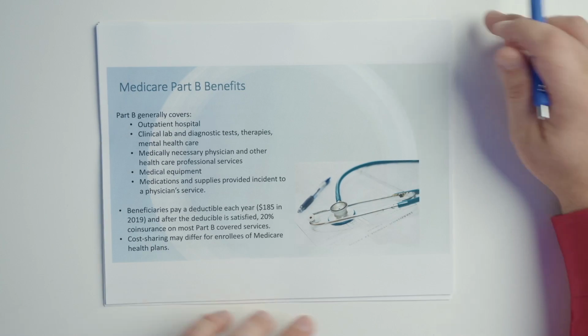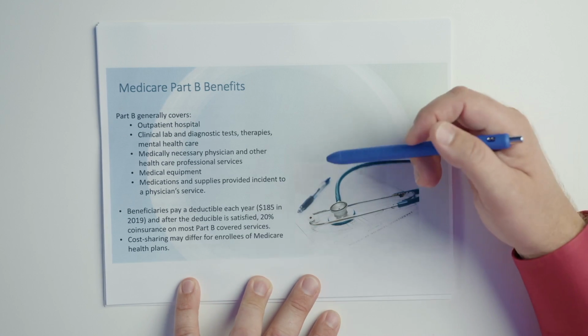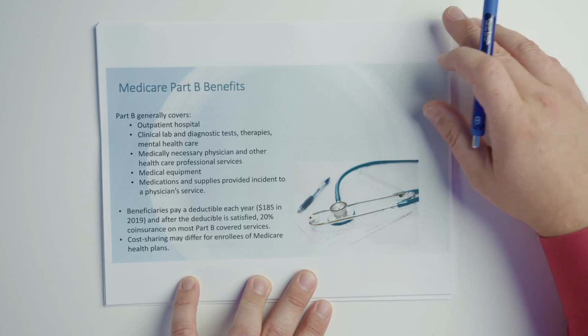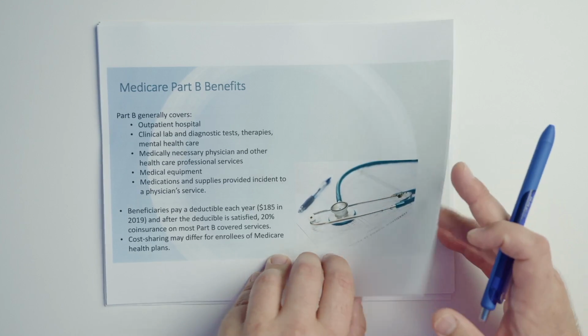Part B benefits, going into that a little bit more. There is a Part B deductible, and in 2019 it was $185. At the time of this recording, it's a little bit over $200. Just like anything in life, I think we know everything goes up a little bit as time moves on.